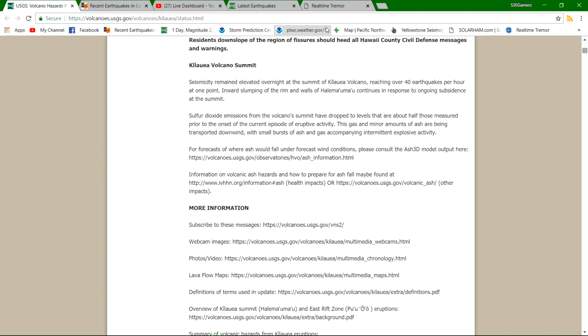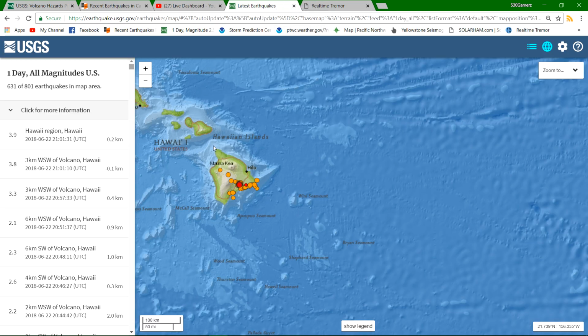Now, this increase in earthquake activity, these folks are claiming that it's from the subsidence at the summit, and that's pretty accurate. I mean, we've seen a large amount of earthquakes just today. As you can see here, this is the USGS, one day, all magnitude earthquakes. 630 earthquakes in one day, folks.